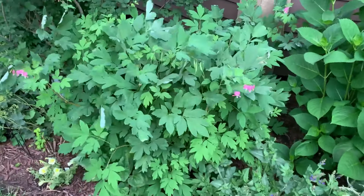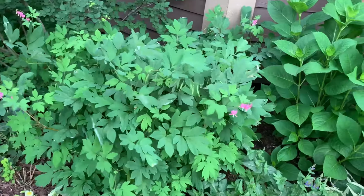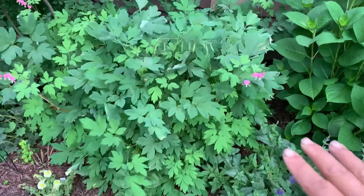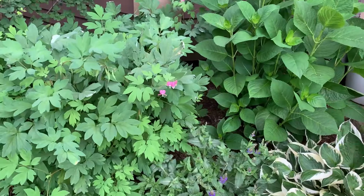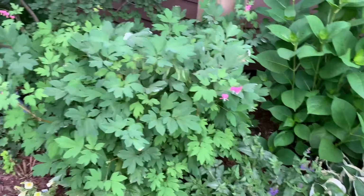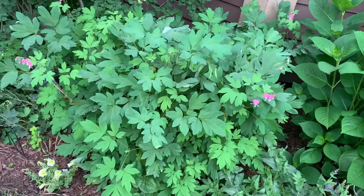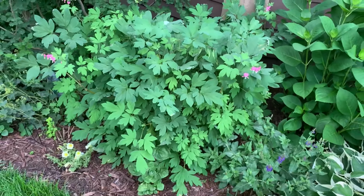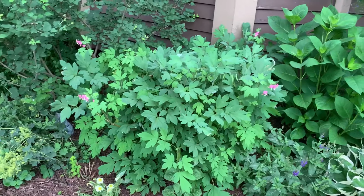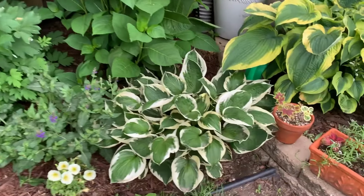I think it does, because I don't trim any of my bleeding hearts. I just let them be, except this one because it takes over and covers the hydrangea. But I think this is just one big one though. I don't know, you guys, I'm debating if I need to move it, but I do like the look in the spring. We'll see. This is a Patriot hosta.